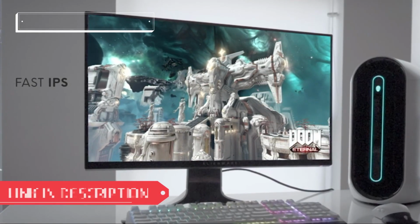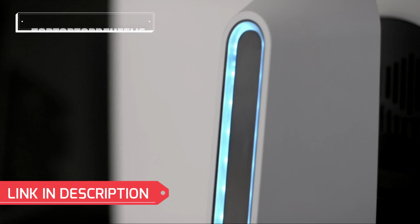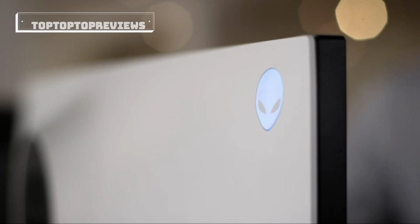We have this new technology called Fast IPS, and basically one pixel is able to refresh its image within 2 milliseconds. The combined technology, the 240 hertz refresh rate and the sub 2 millisecond response time, is really important for the gamers out there that know that every millisecond counts. The Alienware 27 is a 1080p monitor. Gamers who are still playing in 1080p are doing so because they're looking for the speed.